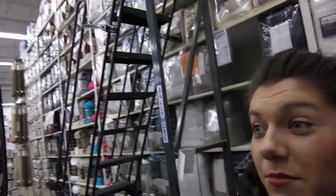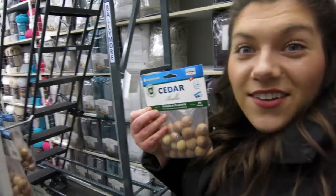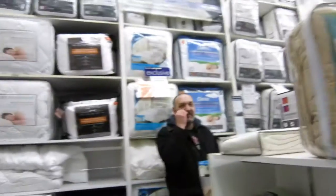Okay, fleece. You're right. Hey, Dad, what about some cedar balls? No, thanks. Do you want some cedar balls? No, thanks. Okay, that was inappropriate.